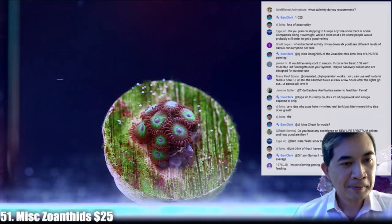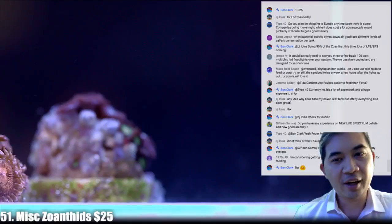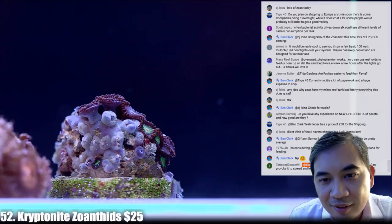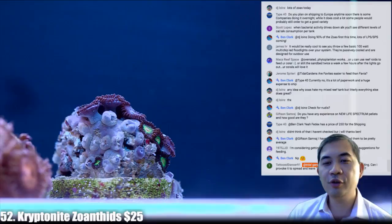When zoas just simply aren't doing that well, oftentimes it is because something is bothering them. Like these guys are closed up right here, but I think they just might have gotten bumped or something. We can move on to the next one. They're not going to cooperate. And we've shown you guys a couple of different varieties of that.